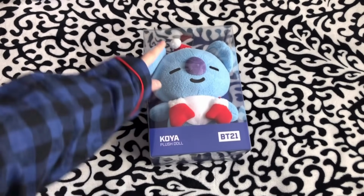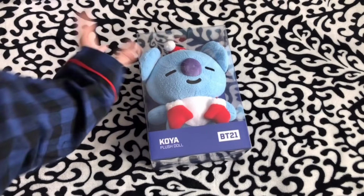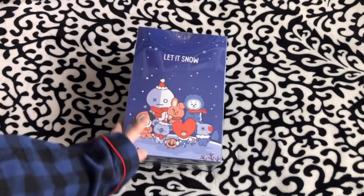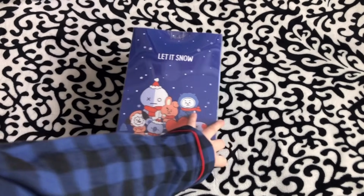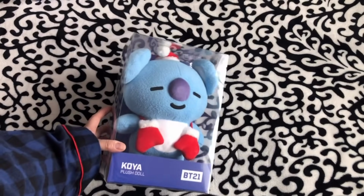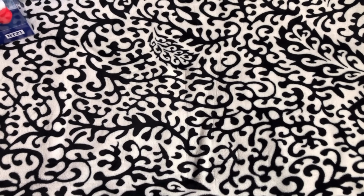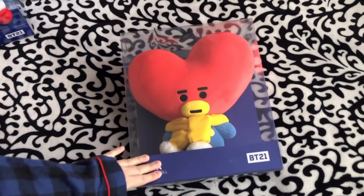By the way, the box is a little bit tiny, or not as tall, so the head got squished, unfortunately. But regardless, this is so cute. These are probably my second favorite after the original doll. So yay, there's that. And the last doll that I got, guess who? Tata, of course.